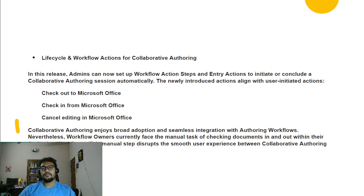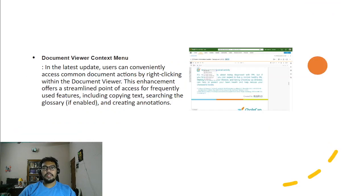Now I'm going to the next feature, which is the document viewer context menu. Copying text, searching the glossary, and creating annotation are the features they have added after right-clicking within the document viewer. This is one of the good features they have added in this release.